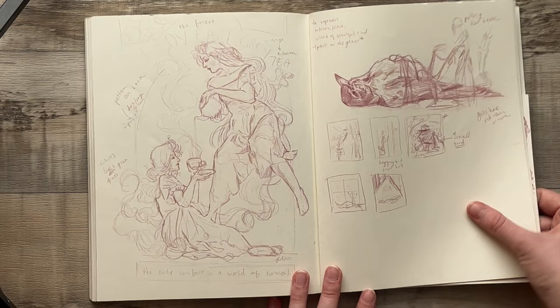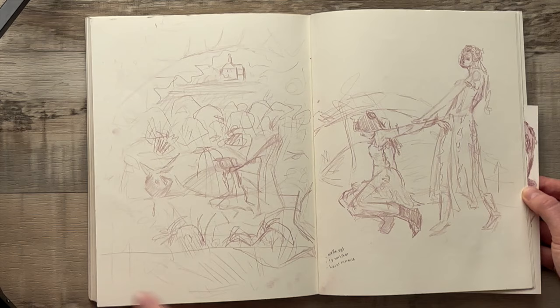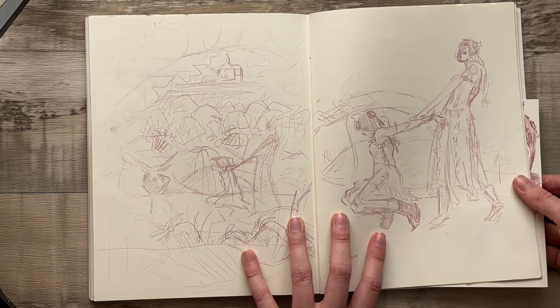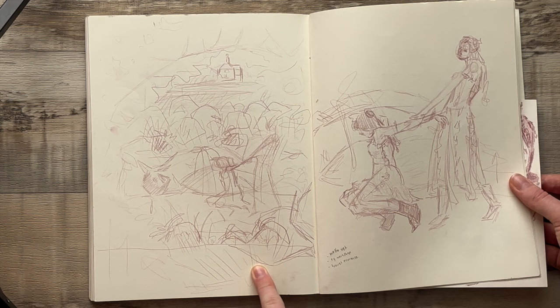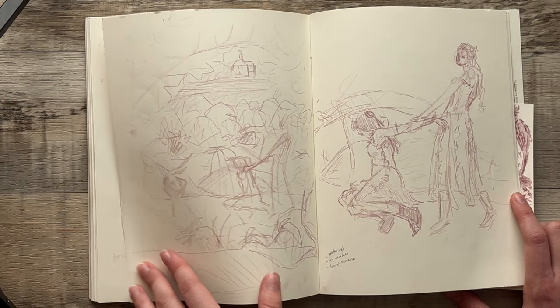During this time frame, I was trying to come up with pieces for my spring shop update. So this one ended up making the cut. This one I did work on. I actually spent like a crazy amount of time on it. And then I ended up hating it. It was in my shop for the spring shop update for like a month. And then I ended up taking it off because I just couldn't stand looking at it anymore. I'm definitely learning that the more time I spend on a piece, the more I end up hating it, which is interesting.